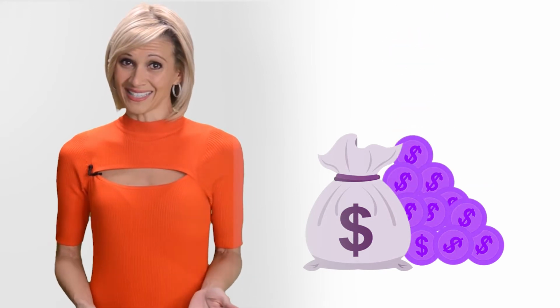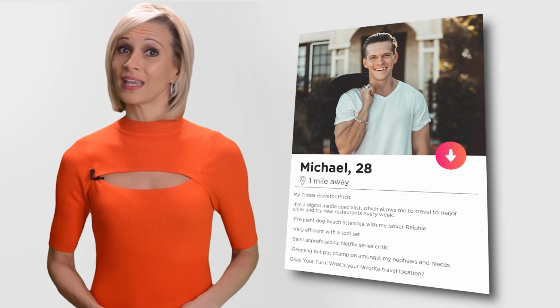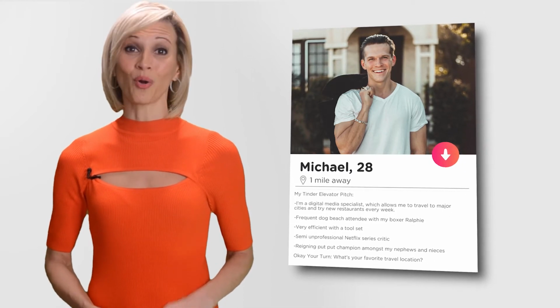Whether you're dropping a little or a lot of coin on your boost, you want to use it when you'll get the best results, right? So let's talk about the optimal time to boost your Tinder profile. And remember, no matter how many views you get, you need to build a profile worth swiping right on if you want to turn those views into sweet, sweet matches. More on that coming up.